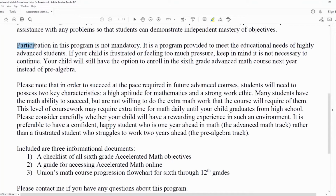I always tell 5th graders who are considering the accelerated math program that it is not mandatory, and in order for them to succeed at the pace it's required in future advanced courses, they have to have both a high aptitude for mathematics but also a strong work ethic. Many students have high math ability but are not necessarily willing to put in the extra math work that future advanced courses will require of them.